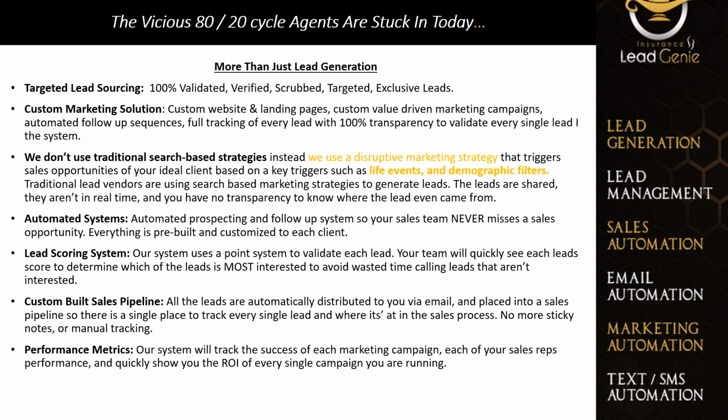We don't use traditional search-based marketing strategies. Instead, what we use is a disruptive marketing strategy that's going to trigger sales opportunities of your ideal client based on key triggers such as life events and demographic filters. Traditional lead vendors are using search-based marketing strategies to generate their leads. The leads are shared, they're not in real time, and you have no transparency to know where the lead is coming from.